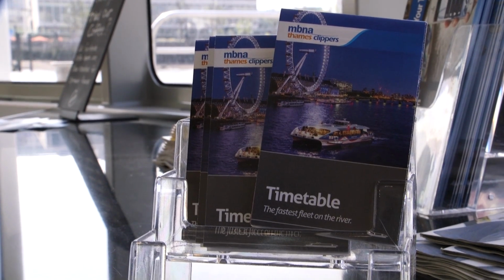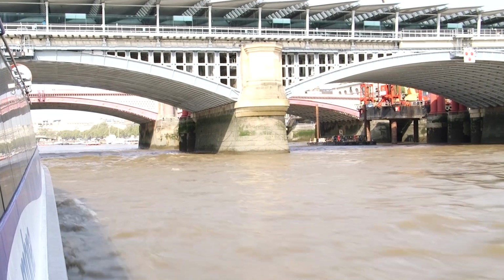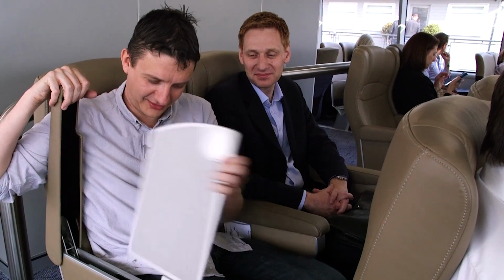You can purchase weekly, monthly or annual season tickets with savings of up to 70%, which can make it work out at around £2 per journey. I've discovered it's a bit like being on a plane. You might not get a screen, but you do get a nice little table. You put your book, your laptop and your drink.